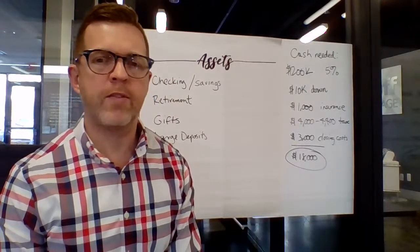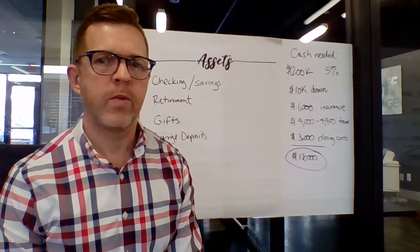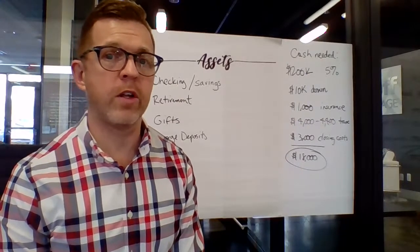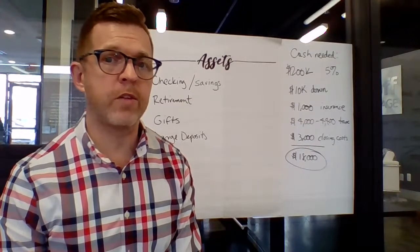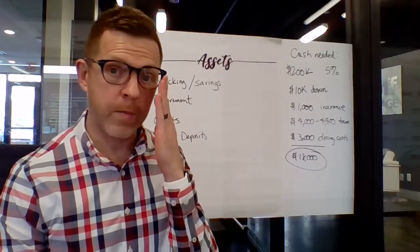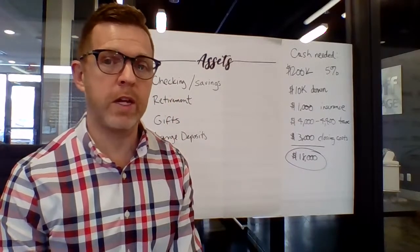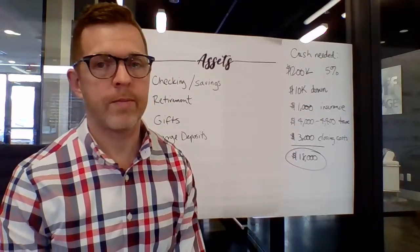Then what does that mean you're going to have to ask for? Concessions. Well, if we're in the space of a conventional loan, primary residence, they can ask for 3% in concessions. That's $6,000, if you even want to go there, right? In a competitive market, that's tough to get, but I do see it happen. They're still going to be $2,000 short with that math.